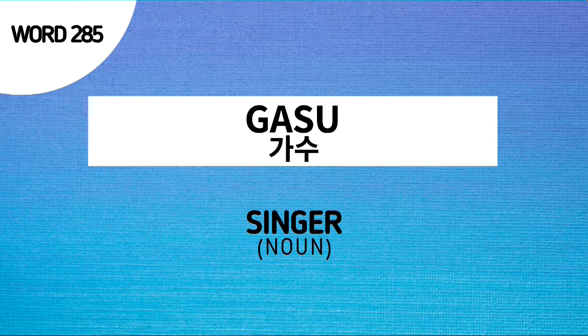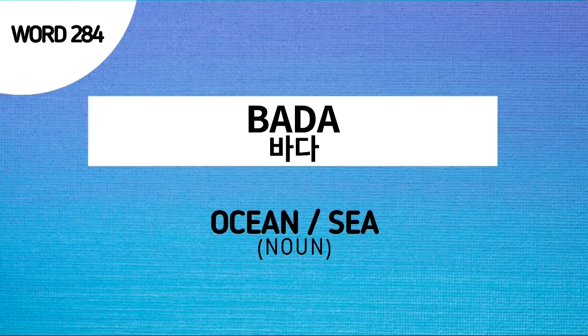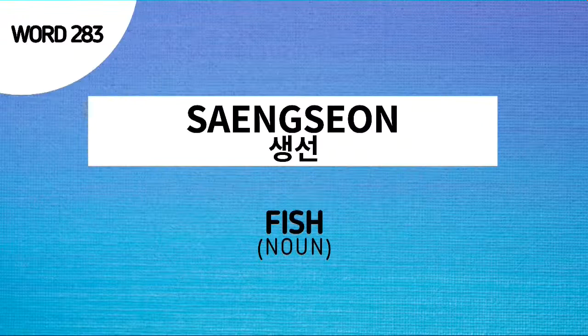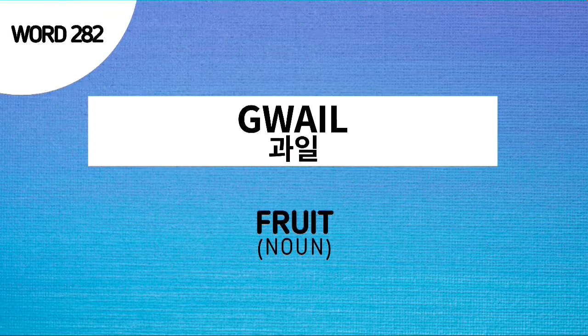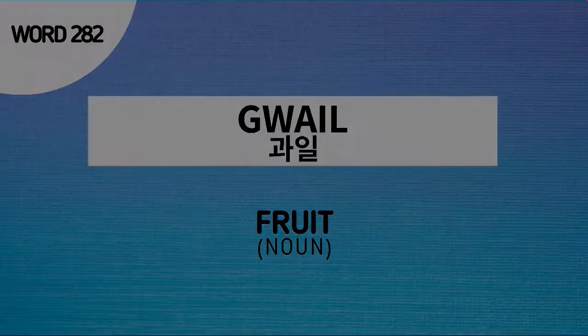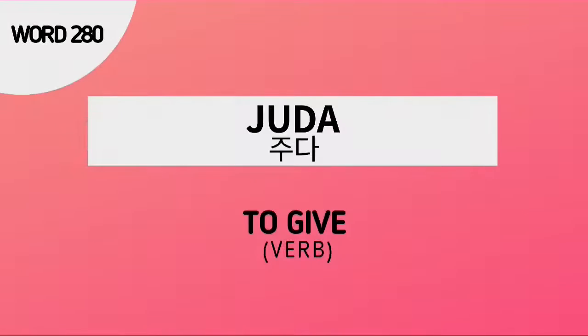Word number 285 is 가수, which means singer. Word number 284 is 바다, which means ocean or sea. Word number 283 is 생선, which means fish. Word number 282 is 과일, which means fruit. Word number 281 is 돕다, which means to help. And the last word for our review, word number 280, 주다, which means to give.